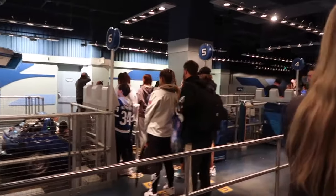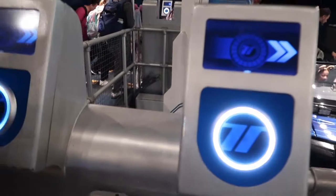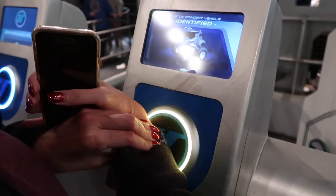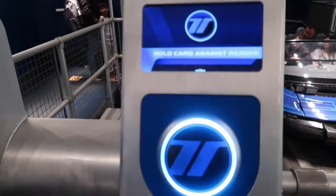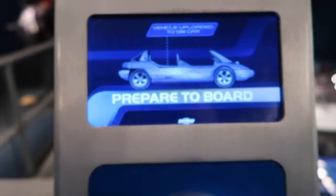Including the pre-show and then the little queue after, it's only taking us 25 minutes to get right to the front. Remember, when you get here, only tap the person's band who tapped it on the machine in there. Otherwise, they just give you a random car. Okay, do it. Yes, do it on mine. Ta-da! We're ready. Oh, we're preparing to board.